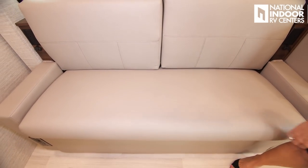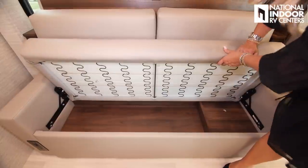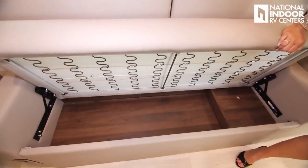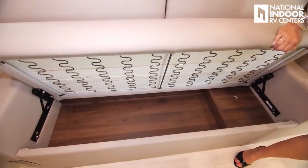Just when you think you've seen all the storage in this couch, check out that underneath the bed. So awesome, another big storage compartment inside the Murphy bed.